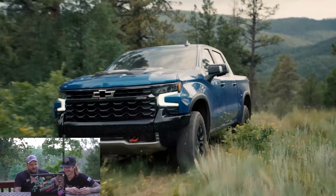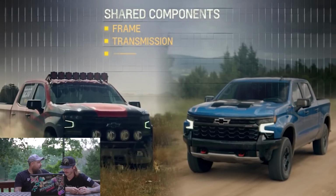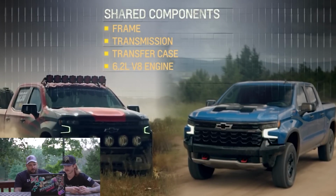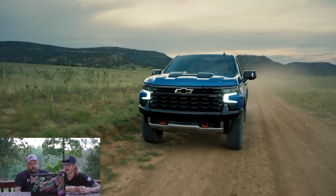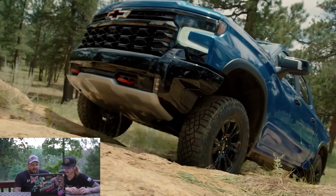We have a philosophy when it comes to motorsports: race what you sell and sell what you race. The ZR2 race truck and the production ZR2 share most major chassis and drivetrain components, including the frame, transmission, transfer case, and of course, Chevy's legendary 6.2-liter V8 engine.